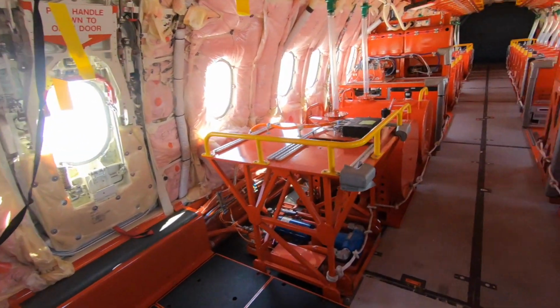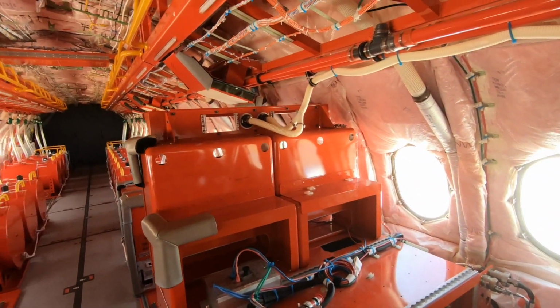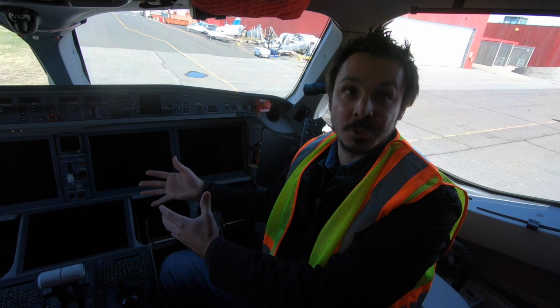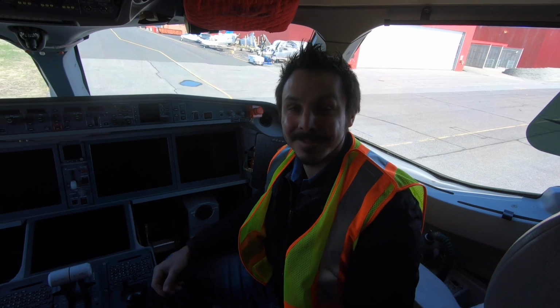So how lucky are the students to have this airplane? They are very, very, very lucky. Back in the time, we had to go to a different company to show the students this kind of thing. Now they just have to run outside the hangars, and there it is.